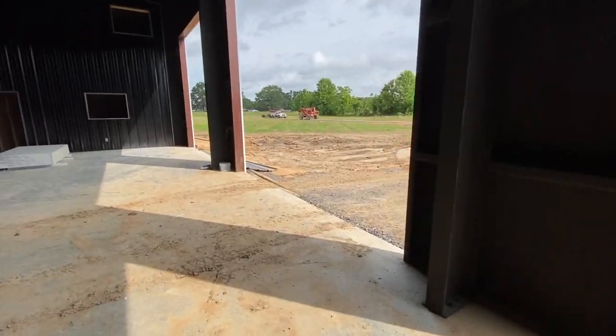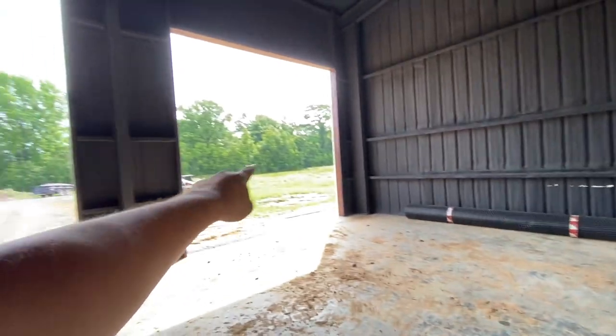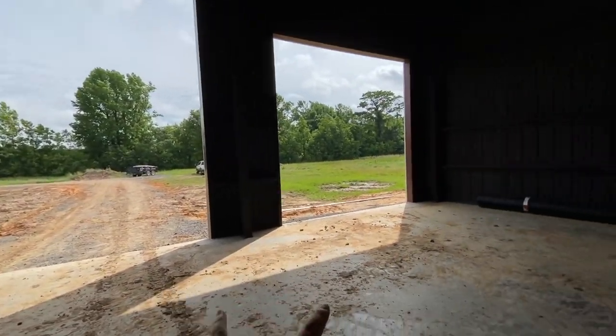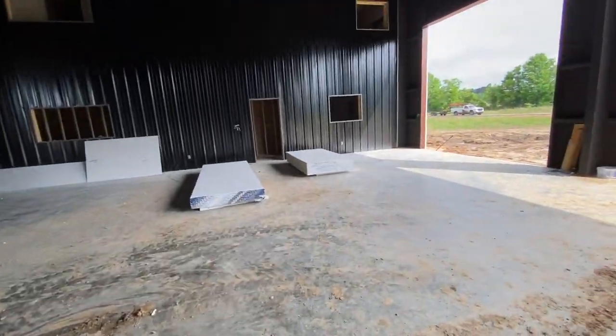Here comes the guys with the garage doors. That's a 14 by 14, 14 by 14, 14 by 14, and 16 by 16. So I think they're gonna get these two knocked out, and maybe that one knocked out today, and then that one tomorrow when they move the drywall and stuff.